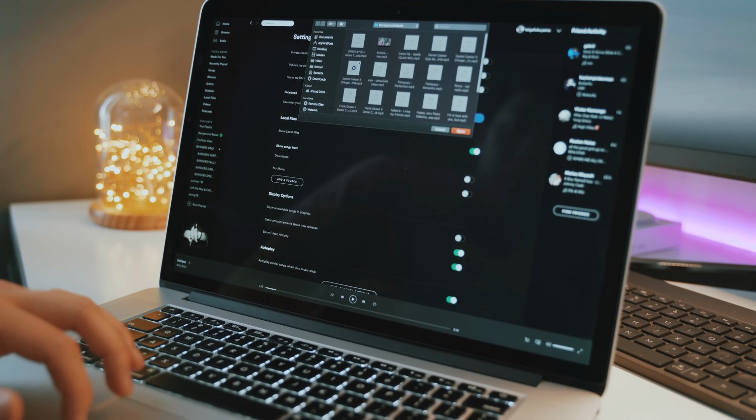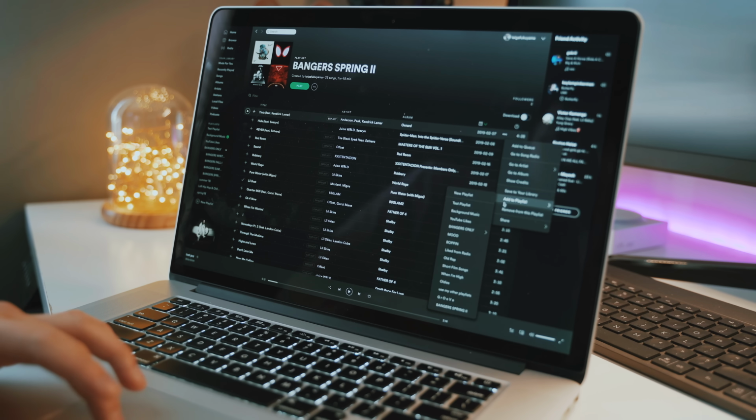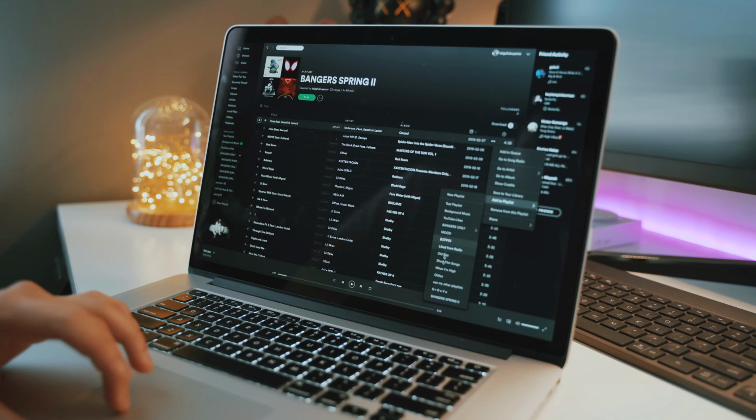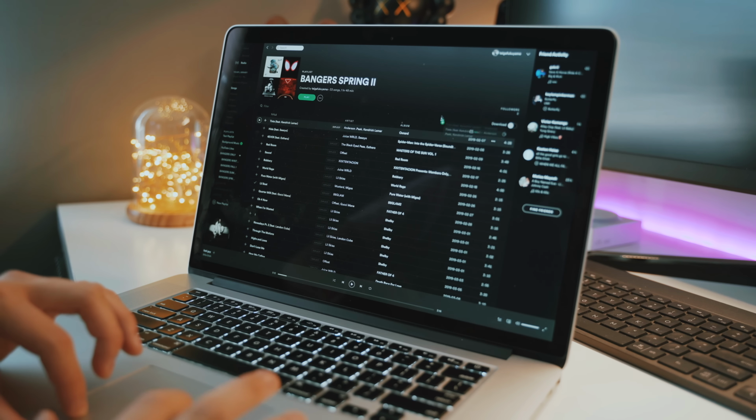Now the next trick is also on desktop, and that is dragging multiple tracks at once. I was extremely stupid for a long time because before I started to divide my playlist into seasons, I just had one huge bangers playlist, and when I was creating these new ones, I was just moving each song one by one by clicking the 3 dots and moving to playlist and all of that for hundreds of songs, and that is a really long and annoying process. So this would have saved so much time.